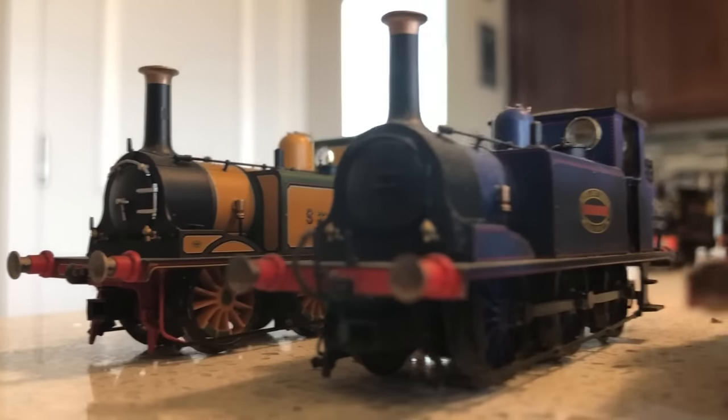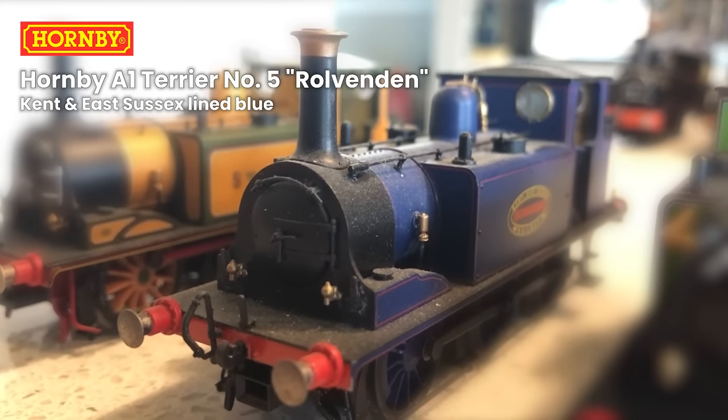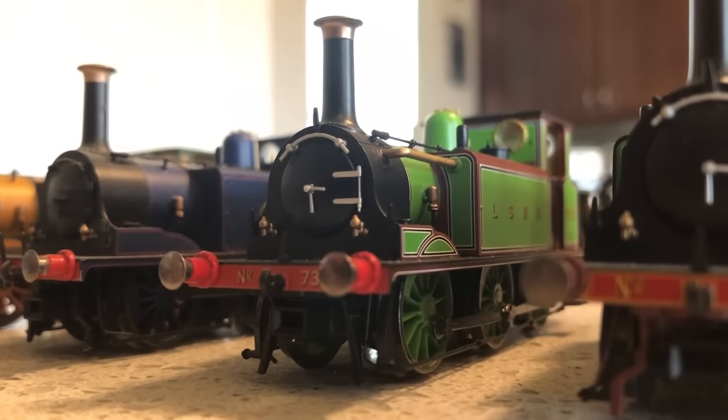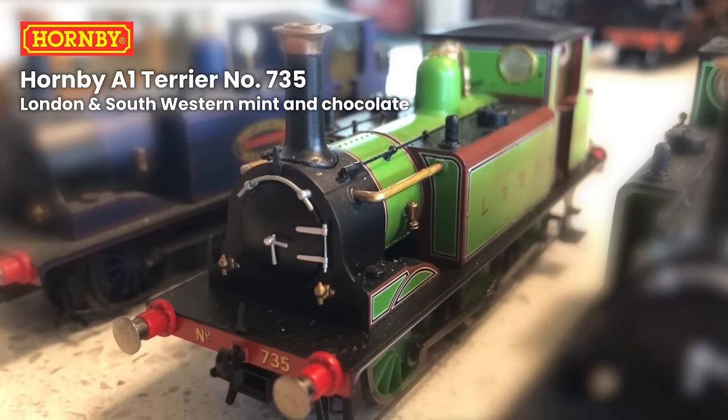Next is Rolvenden, another Terrier. This one in the Kent and East Sussex blue. A bit dusty, probably should have dusted this guy before filming, but oh well. Another Terrier. This one is in the beautiful mint and chocolate LSWR livery. One of my favorite liveries.